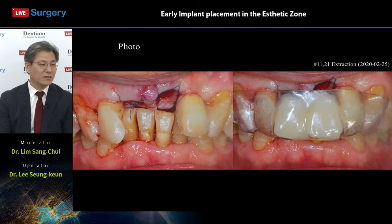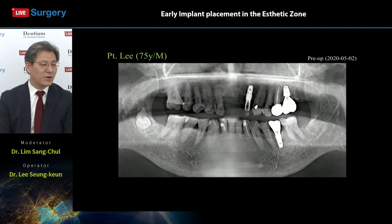This is the intraoral view when the number 21 and number 11 sites were extracted. And the patient got the SX retainer during the healing stages. This panoramic view is the situation after healing. Maybe 2 months after extraction, the number 11 and number 21 sites have already healed. It is very nice. It is good for implant installation.